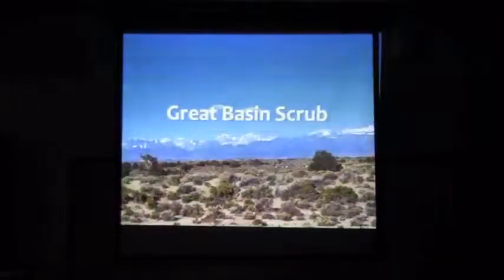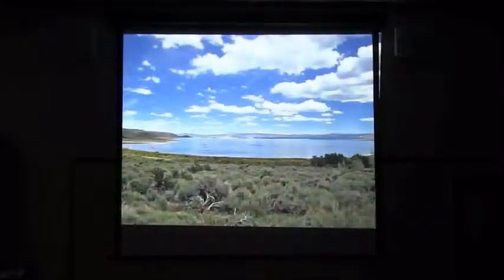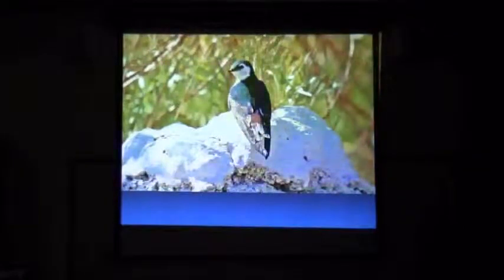Now we spill down even lower into the Great Basin scrub. Now we're getting pretty much out of the trees. We're getting into areas of extensive chaparral, sagebrush, areas like this around Mono Lake. And although it's a bird you can find in a lot of different habitats, we use Mono Lake as an excuse to talk about the violet-green swallow.